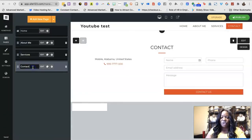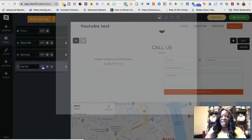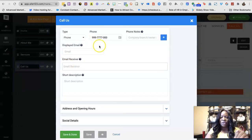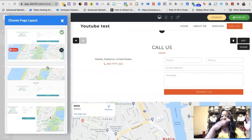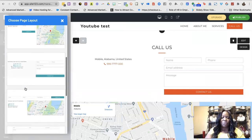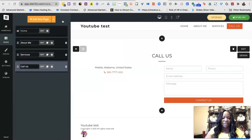Finally, we're going to come down to our contact page. Same thing. You can put call us here. And again, if you click the edit button, remember, it allows you to add in the various information for that particular section. If you click the art wheel, it gives you some different options regarding the layout. Okay, so I like this one. This is pretty simple. In fact, I want to get rid of the map. So boom, we've gotten rid of the map. I'm going to click off of that, and guess what?